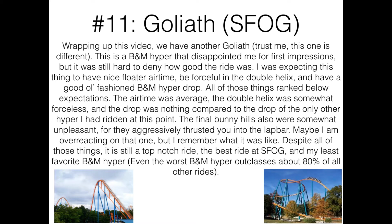Good floater airtime. I was expecting this to have nice floater airtime, be forceful in the double helix, and have a good old-fashioned B&M Hyper drop, considering the only B&M Hyper I'd ridden at that point was Raging Bull, which has one of the best drops I've ever experienced. All those things ranked below expectations. Airtime was average, the double helix was somewhat forceless, and the drop was nothing compared to Raging Bull's.